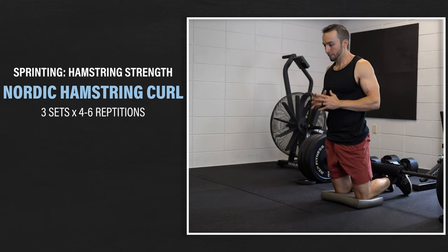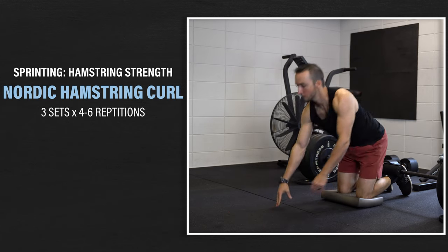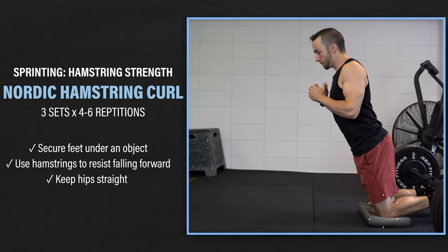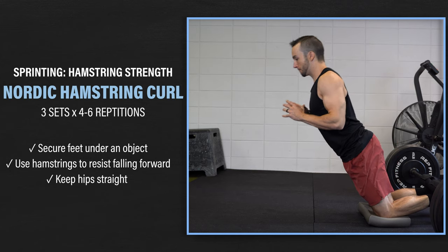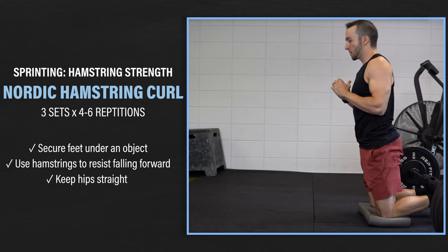Hamstring strength for sprinting. Nordic hamstring curl for 3 sets of 4 to 6 repetitions. Set up in a tall kneeling position with knees on a pad and your feet secured. Keeping your hips straight, slowly lower down using your hamstrings, trying to resist falling forward. Push yourself back up and repeat.